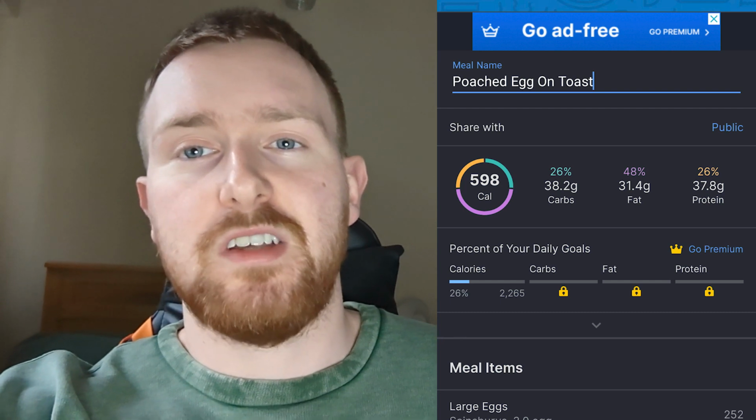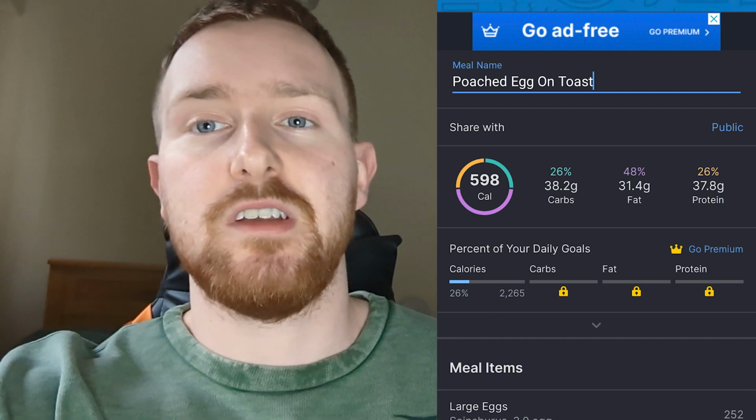So I put the calories and macros on the screen for you right there. This meal is about 600 calories. You can make it lower in calories if you've got some better bread. The bread that I'm using is a seeded loaf, so it has more calories because of the seeds. It's about 140 calories per slice. So personally, I'd recommend getting a medium white or something, about 95 calories per slice, but that's what we've got.